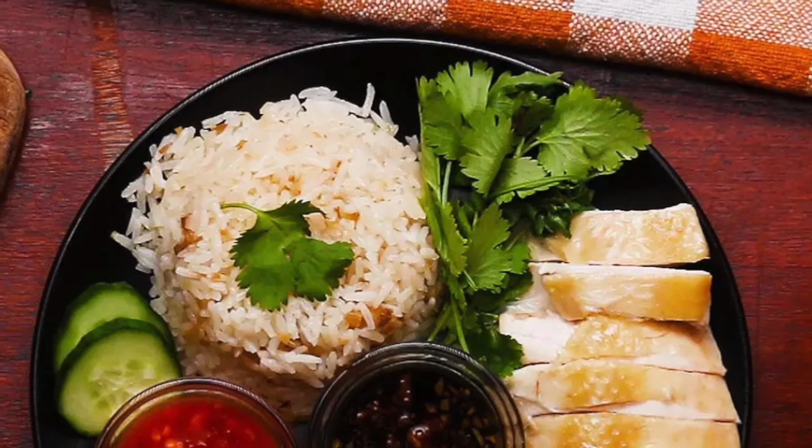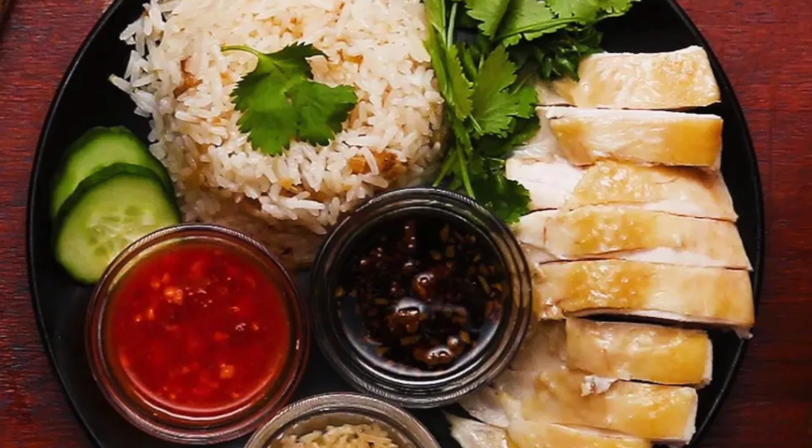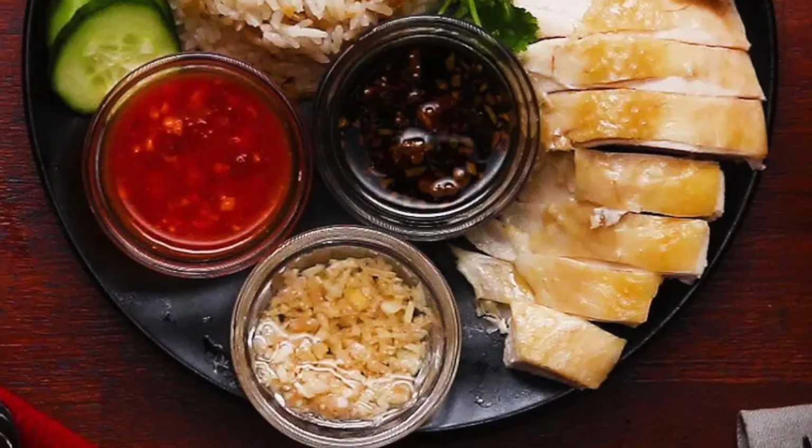Today we're gonna try some Singaporean delicacy inspired snacks. So first on the list is my personal favorite, Hainanese chicken rice. This is a Southeast Asian dish of poached chicken with seasoned rice.